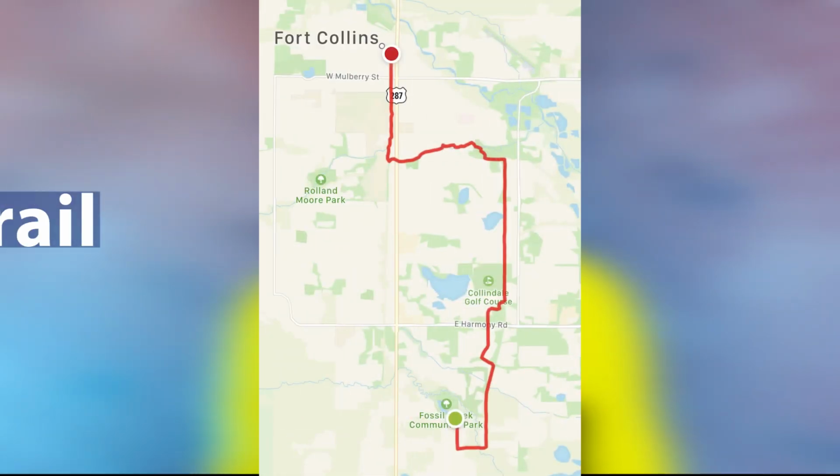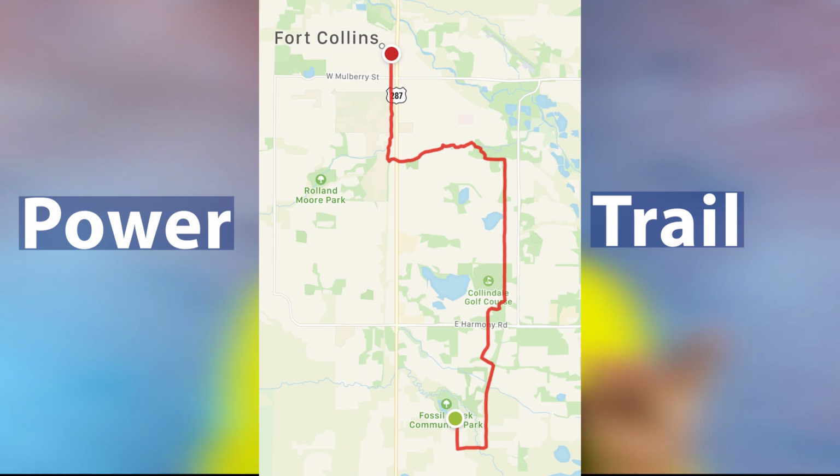Jumping onto the Power Trail, we're gonna be heading from the south to the north. We're gonna have some major roads to cross in Harmony, Horsetooth, Drake. We're gonna kind of go underneath Prospect, but then we are gonna have to cross Prospect on the Mason Trail. But we're gonna jump from the Power Trail to the Spring Creek Trail right to the south of Prospect Road.